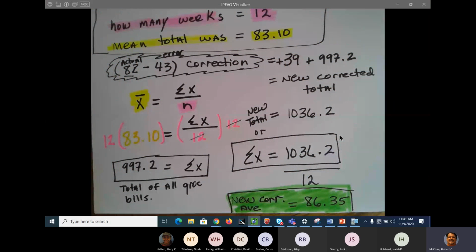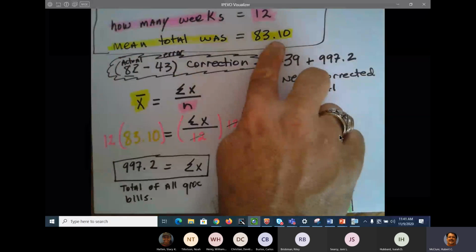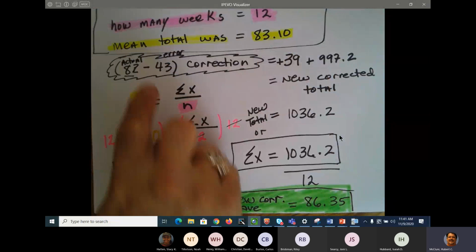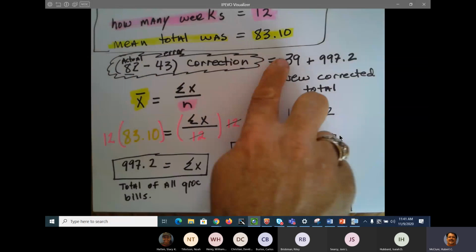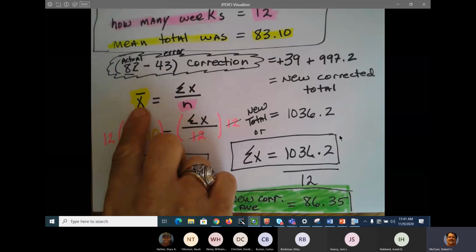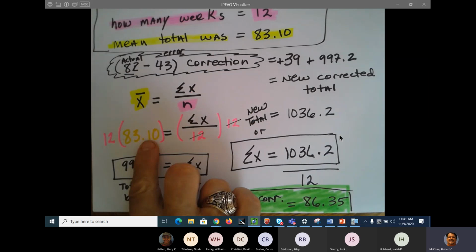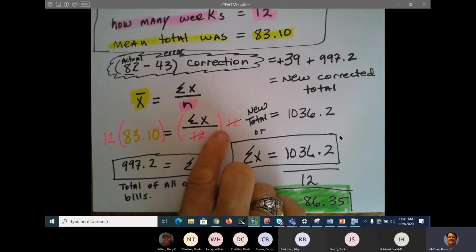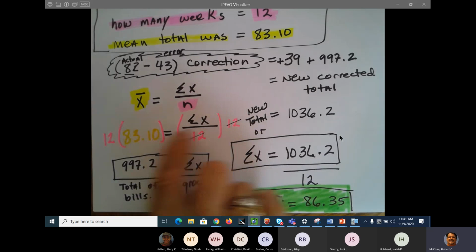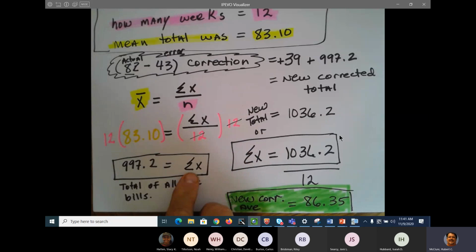So, beginning of the problem, 12 weeks. Our total mean was $83 per week. And we have a correction right here of $39. So the first thing we have to do is remember our formula. Mean is equal to the summation of x over n. Our mean is $83.10 over 12 weeks. To solve this algebraically, we multiply it by 12 on both sides. That gets rid of the fraction. And that leaves that the summation of x for our average of $83.10 is $997.2.